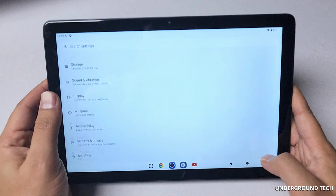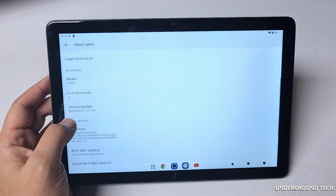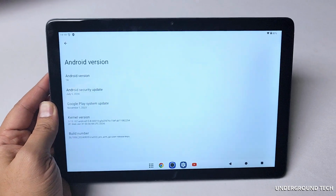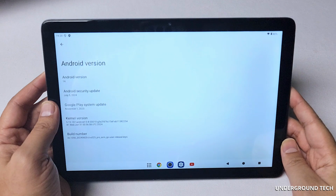So there's that. And then it is running Android, the Go edition of Android. So let's see which one exactly. It is Android 14 here. Don't expect too many updates. There might be some security patches here and there every now and then, but that's pretty much going to be it.